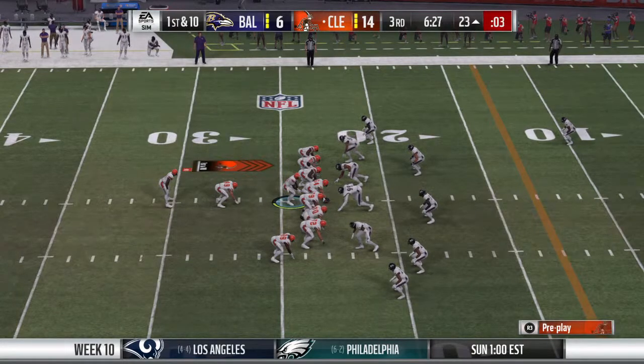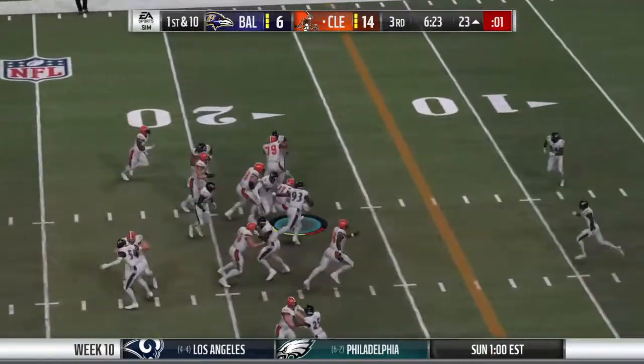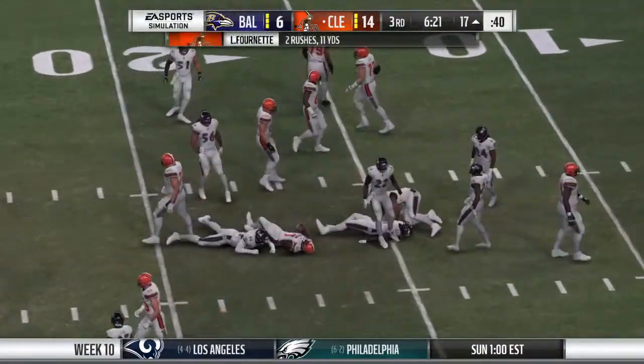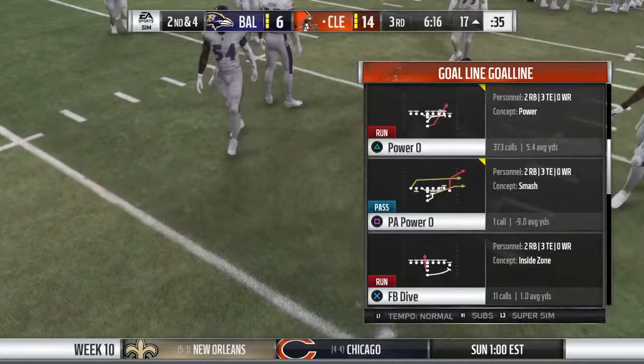The play clock's running down. Fournette, a 1st down carry. And he's going to fight his way forward here for a modest gain. It's a 6-yard pickup, and it gets him to 2nd and 4.